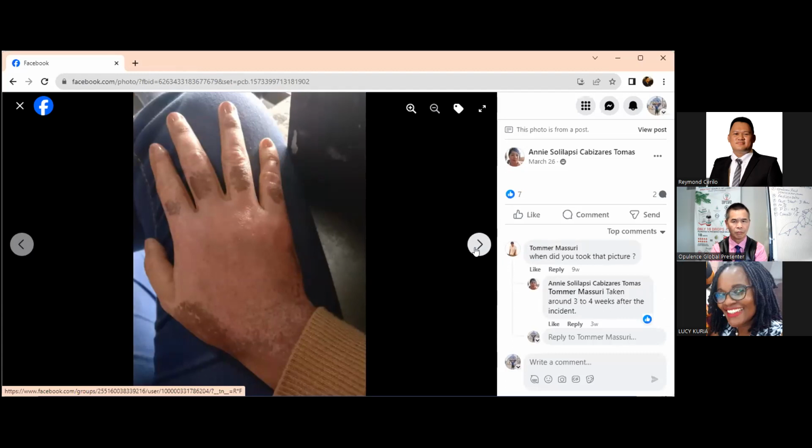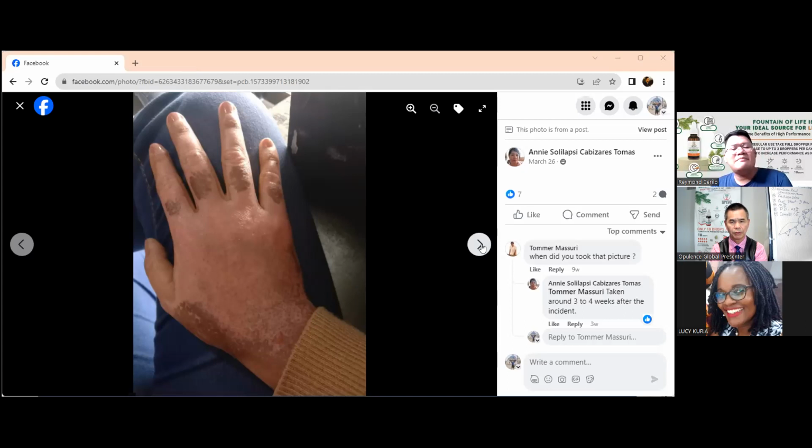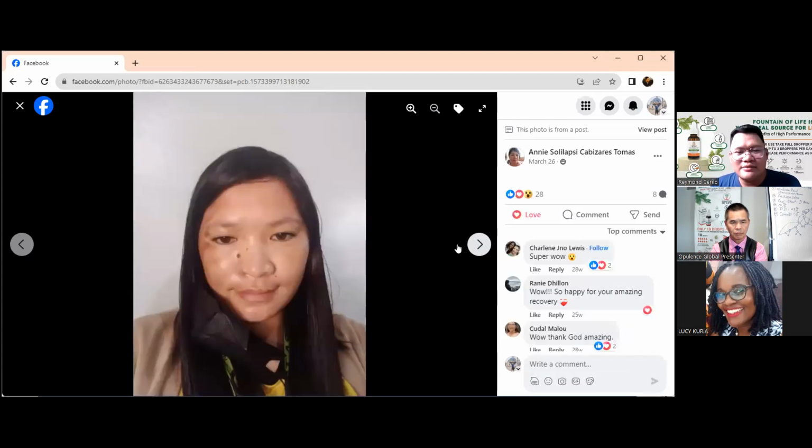So again, just as Lucia shared with us, please make sure to have yourself a Fountain of Life bottle at home for emergency cases. And most of us usually share this one. This is a 911 in a bottle called Fountain of Life. So make sure to have yourself available with this Fountain of Life.